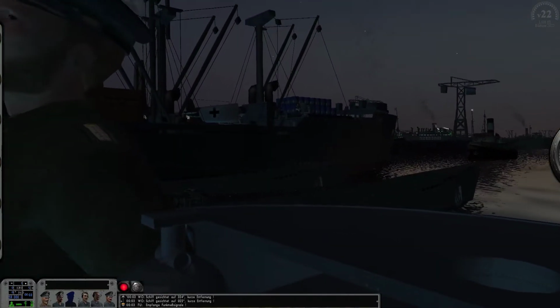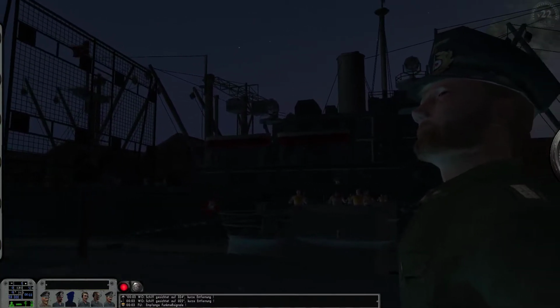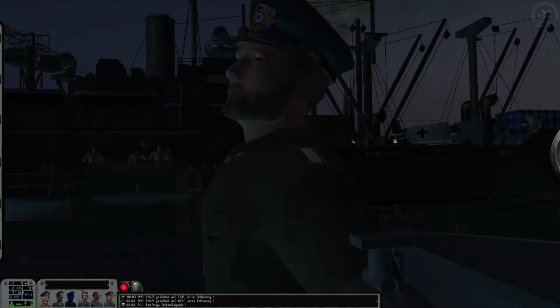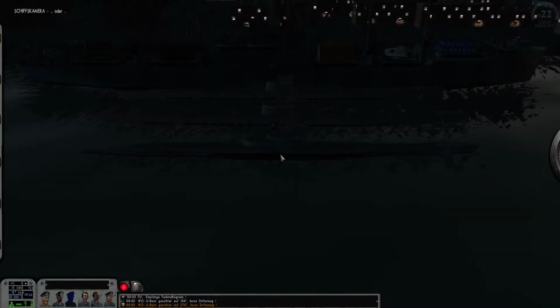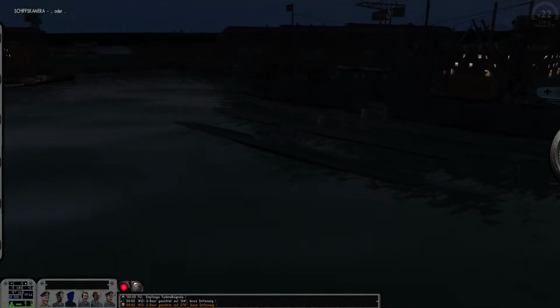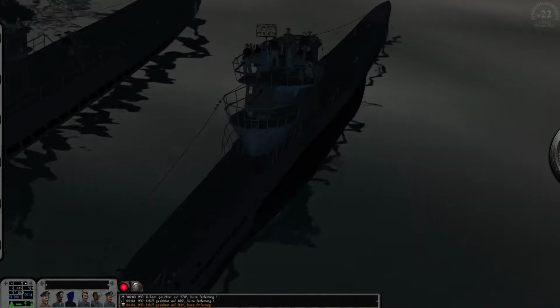But we are now in Danzig. Look at that. We are at the U-boat tender there in Danzig, and we have received a new boat. Look at that.